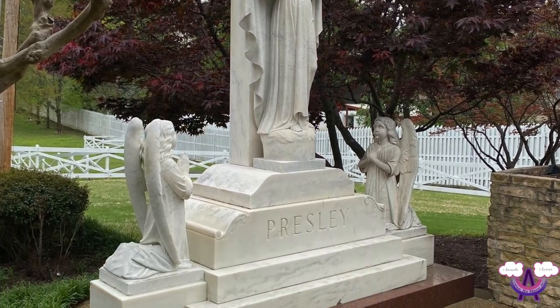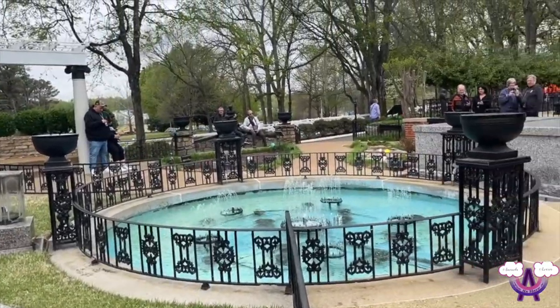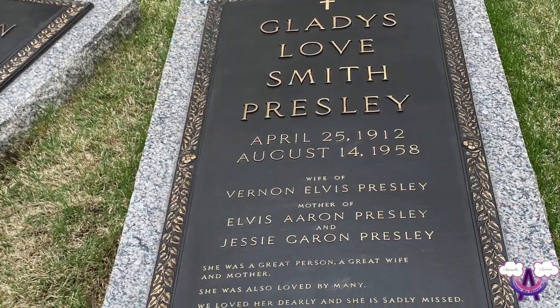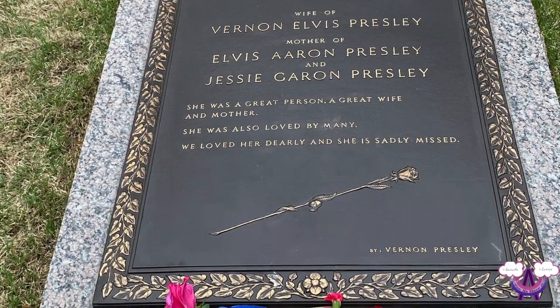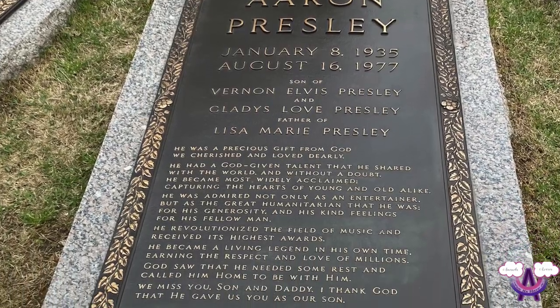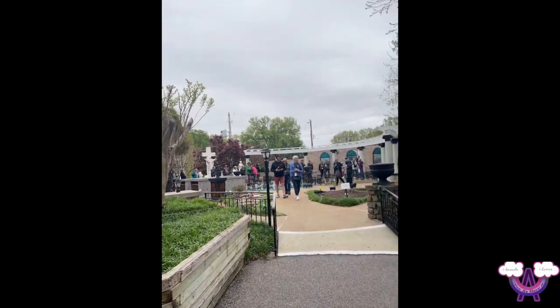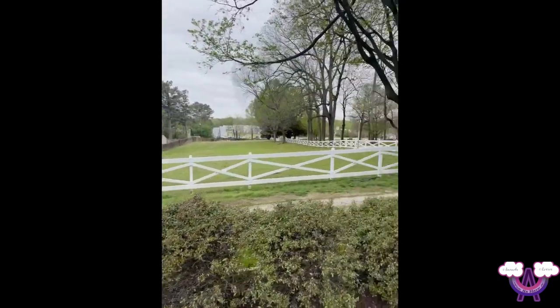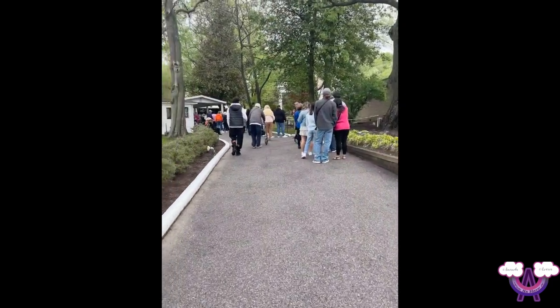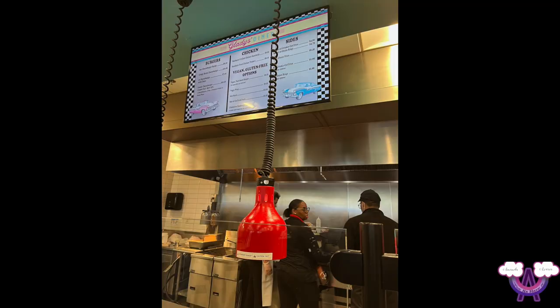Onto the meditation garden. This part really made me emotional. Seeing all the graves of the Presley family brought tears to my eyes. Before you leave Graceland, make sure you grab a bite to eat at Gladys Diner.